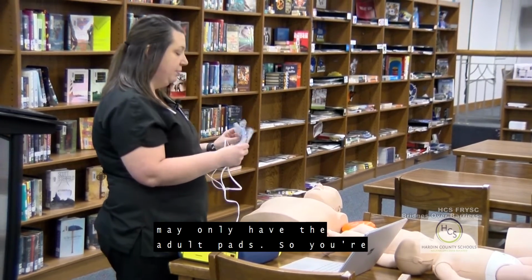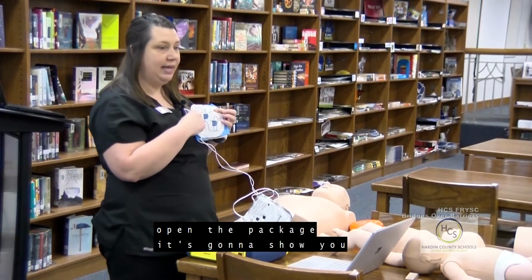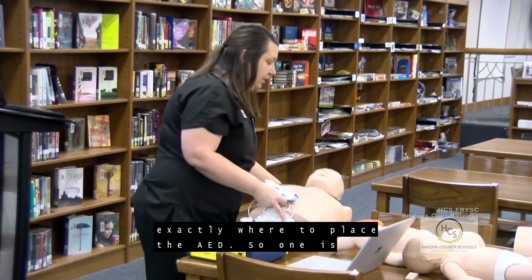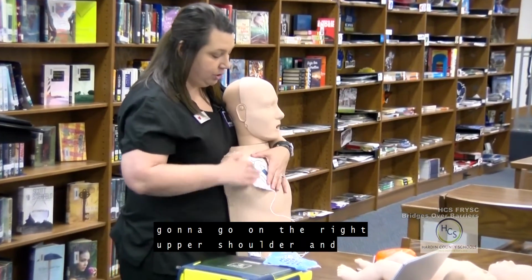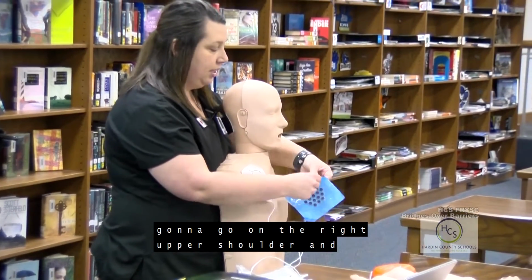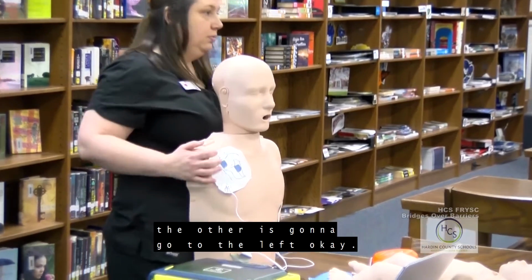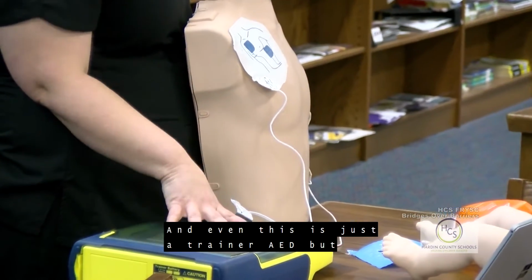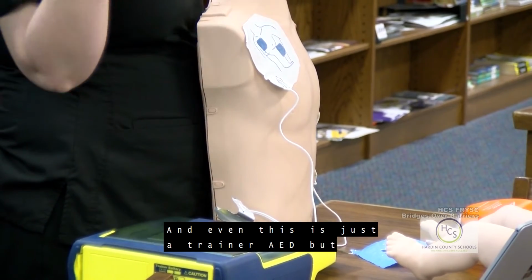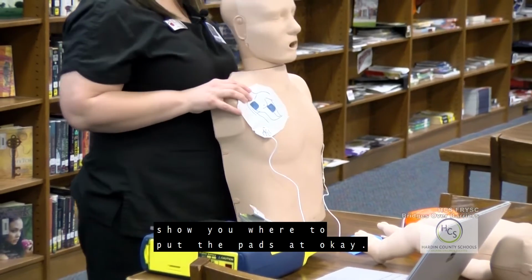So you're going to rip open the package, and once you open the package, it's going to show you exactly where to place the pads. One is going to go on the right upper shoulder, and the other is going to go to the left. Okay? And even, this is just the trainer AED, but any AED that you have, it's going to show you where to put the pads, okay?